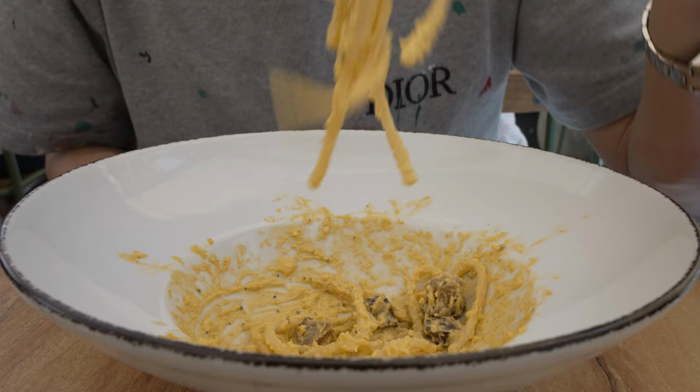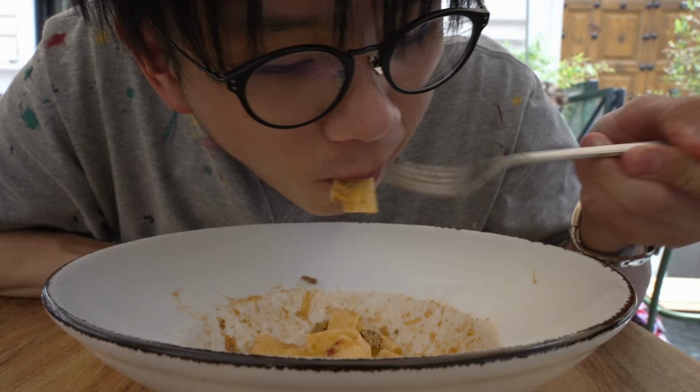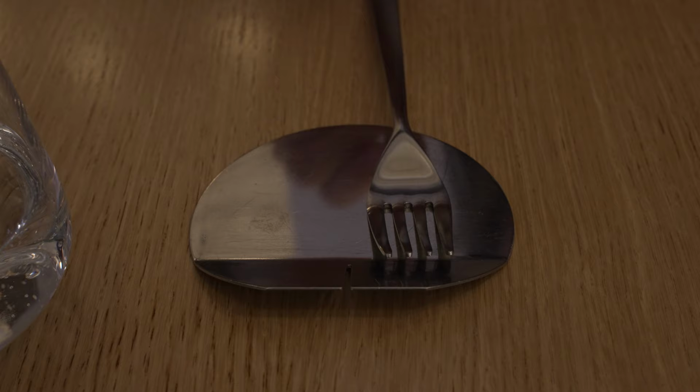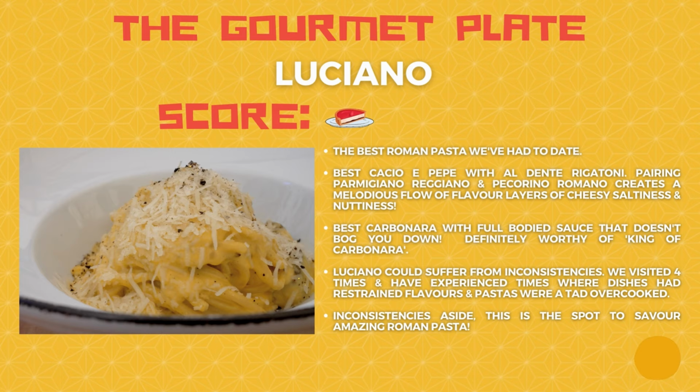Yeah. Now, if I were to sum up Luciano's pasta in one sentence, it would be the pasta that you'll probably get from a Michelin restaurant, like one of their degustation menu courses. I would have gone for one plate for Luciano, but because of the inconsistency, which I think is really important, therefore, you need to mark it down a little bit. And with that being said, Luciano scores a half a plate on the gourmet plate, which means it is some high quality Roman pasta right there.